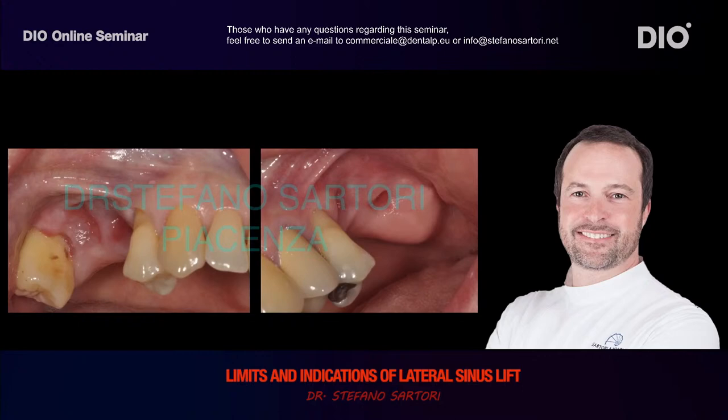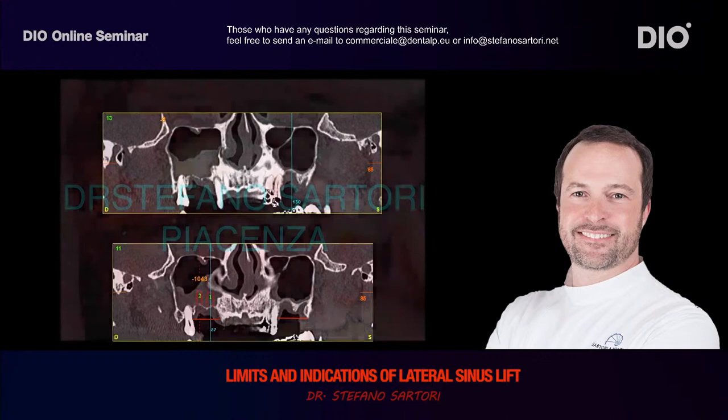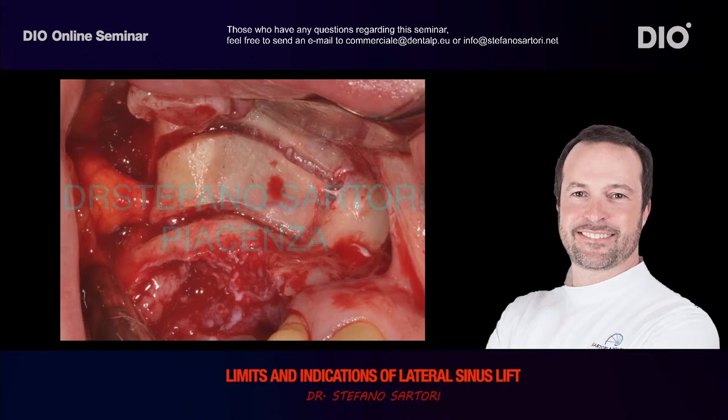But in the next slide, you can appreciate that if I wanted only to regenerate bone with a lateral approach, I would have an unfavorable coronal to root implant ratio. If I want to have a correct crown implant ratio, I have to regenerate bone even in a supracrestal position. So, after the full thickness elevation of the flap, I performed the corticotomy, but you can see in this slide the vertical defect distal to the last element in the arch. I have to regenerate a supracrestal amount of bone to have a correct crown implant ratio.